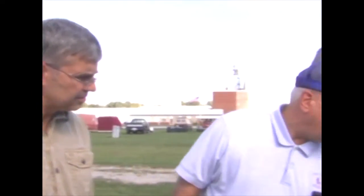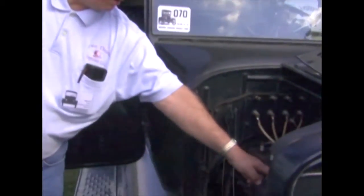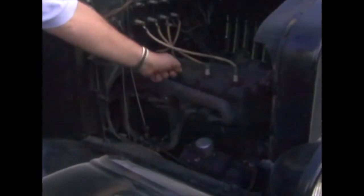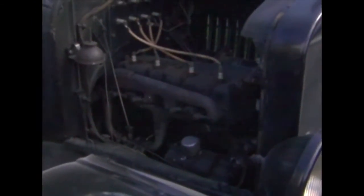Well, any part that Ford built in the United States will have somewhere on it Made in USA. Ford was a big fanatic about that. Any part made in Canada will have Made in Canada on it. So that's an easy diagnosis. And you can see it right here: Made in USA and a Ford name. If it's a genuine Ford part, it will have Ford and Made in USA on it.